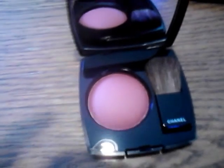And it's actually not as pigmented as the Viva Sight. You can barely see it right there on my knuckle. It's not as pigmented as the Viva Sight, which is really underneath it. You can tell how pigmented Viva Sight is. But this is really pretty too.